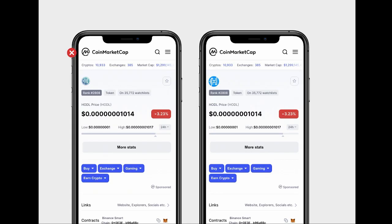You can see here another example of the logo currently on the left on CoinMarketCap, with the white space around it, so it becomes very crushed and fuzzy, and then on the right how much clearer and sharper it will be with the simplified, more modernized version of the logo.